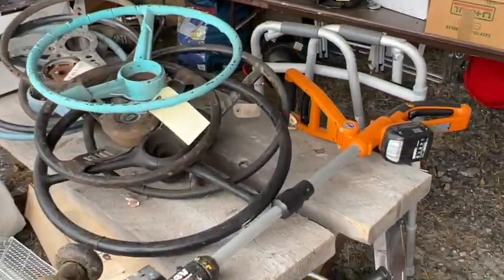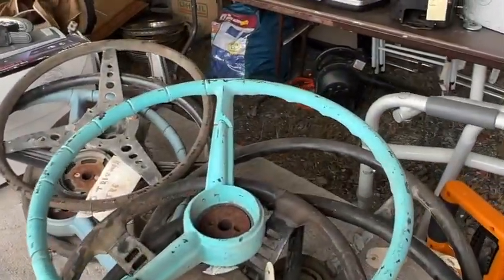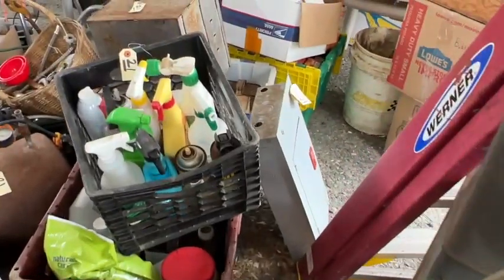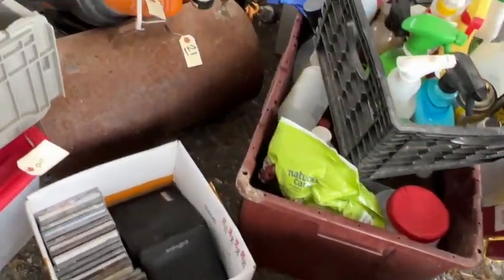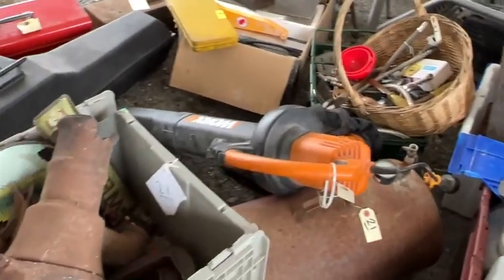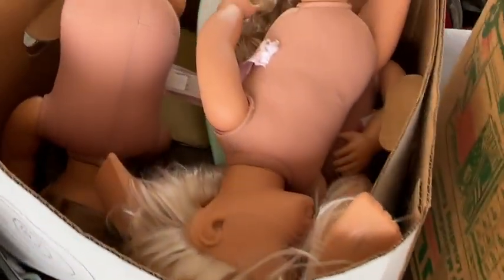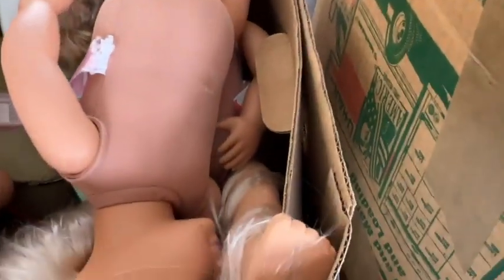I was really tempted to buy this sort of light. Oh, I love those too. Those are old steering wheels. I just thought those would look really cool on the wall of a man cave. Some half-empty cleaning products, if anybody wants those. Those probably sold for $1 or something. I didn't do the outdoor auction on this one.